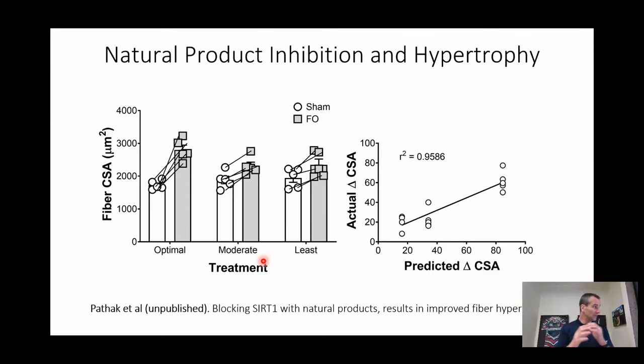And so it generates this model that says if you add this much of nutrient 1 and this much of nutrient 2 and that much of nutrient 3, you would get this much extra hypertrophy. And if you added less of them or different amounts, you would get this. So you can say, what's the optimal combination and concentration of those nutrients to maximize the increase in muscle fiber cross-sectional area? What's the least beneficial? So it's the same 3 nutrients, but we now put them into a combination that isn't as optimized for muscle growth. And then we say, okay, what's something in between? And then we do the same experiment.